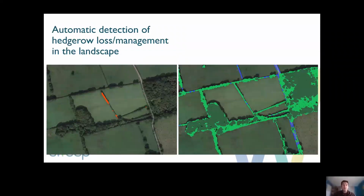Finally, as our mapping products cover trees, hedgerows and woodlands, we're also able to automatically detect the loss or change in management of hedgerow habitats in some detail. In this example, you can see on the left-hand image the red pixels denoting the extent of change in the hedgerow. In the right-hand image, you can see how this relates to the tree, hedgerows and woodland mapping products, and therefore how we can estimate biomass or habitat changes in the landscape through this detection.